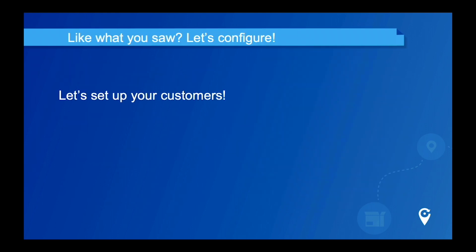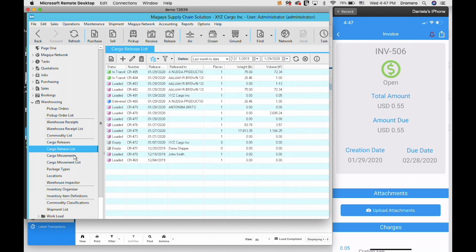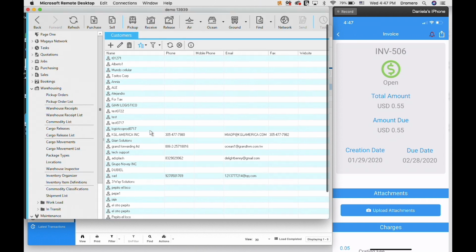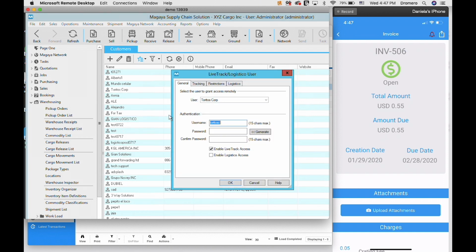So like what you saw, now let's configure. Maybe you want to start using LiveTrack, but let's configure the user. It's very, very easy. Let's go back to Magaya. And for example, here's my Magaya. And we go to users, customers, here we are. And for example, we want to enable this customer, and we go to configure LiveTrack logistical access. And then in here, a username is going to be created, and we create a password, or we can generate it as well.